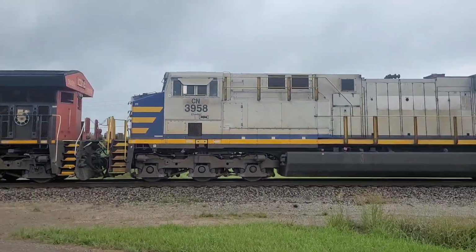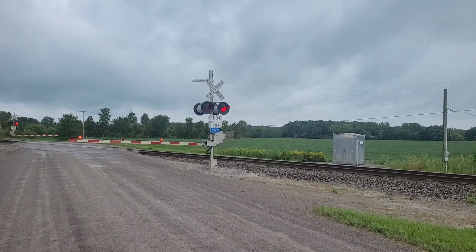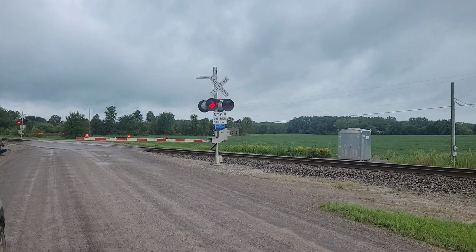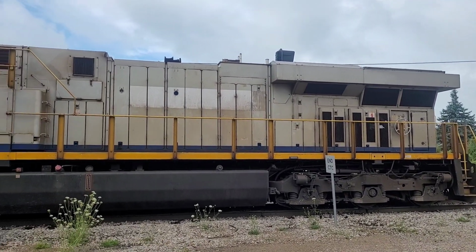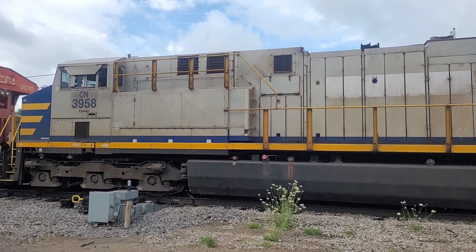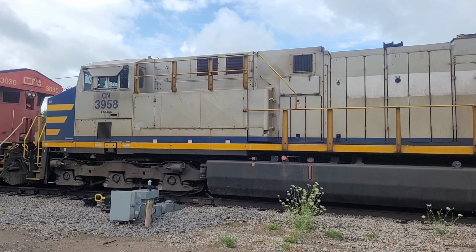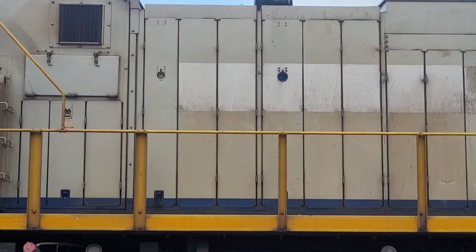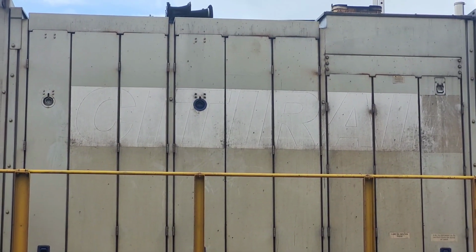Would you believe it? Another City Rail ES44AC, and this wasn't even the same one as before. After this, we quickly raced back to the city of Durand itself, and would you believe it? We got this. Just outside of Durand Yard was City Rail ES44AC 3958 in all its idling glory. I actually got a shot of this thing so close you could see City Rail where they painted over it right on the side of the locomotive.